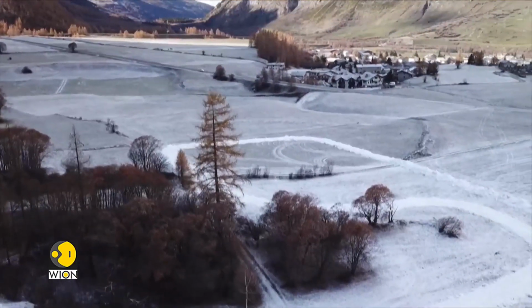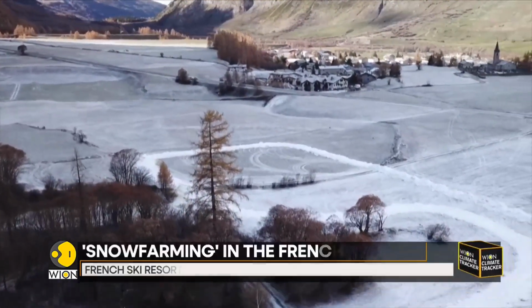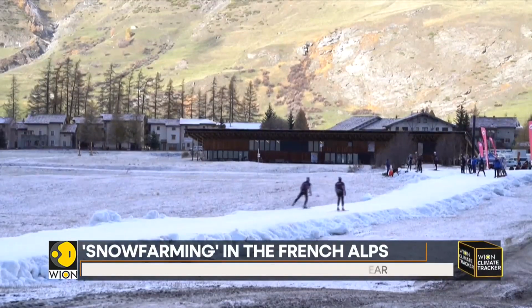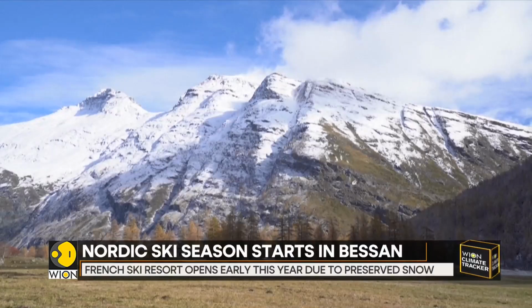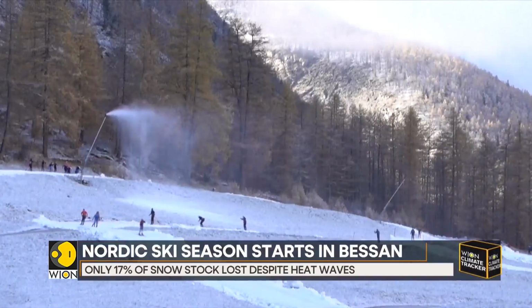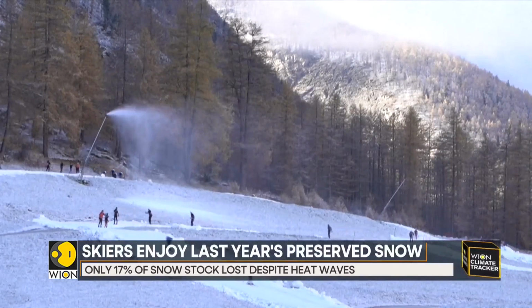After a terrible summer, snow has finally dusted the French Alps. But the small French resort of Bessans is launching what is called its Nordic ski season by offering last year's snow. Nordic season because the snow was conserved using a Scandinavian technique called snow farming.